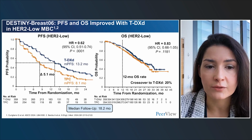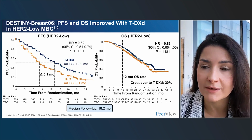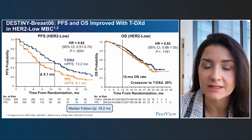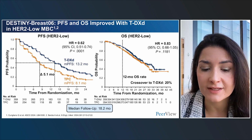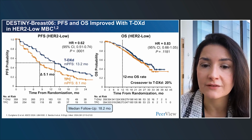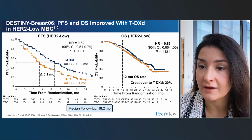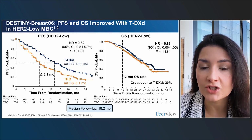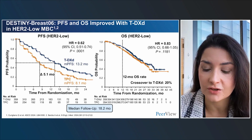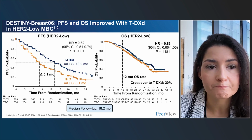And here that endpoint was met with a median PFS of 13.2 months with T-DXd compared to 8.1 months with chemotherapy physician's choice, a hazard ratio of 0.62. The overall survival data were immature at the time of this analysis. There appear to be no significant differences, though it is important to note that in the control arm, patients may have received an antibody-drug conjugate after participation in the clinical trial, as again, these agents are now available as standard of care in the pretreated setting as well.